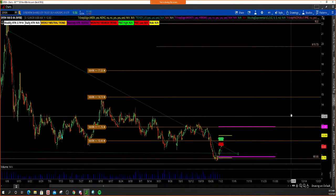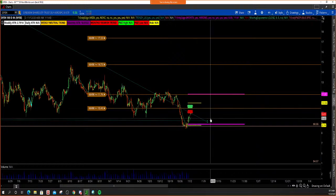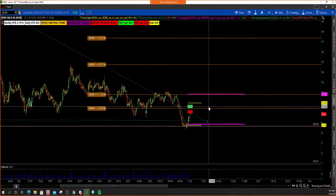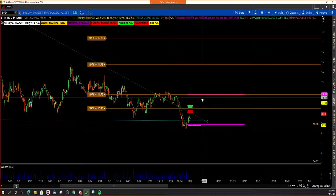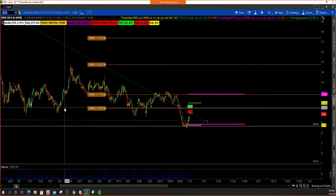Now, I will tell you, I wouldn't be human if I wasn't a little concerned about the election. If for some reason this thing pops and gets me close to 11 today, I will probably trim a little bit and then add back after the election. I have enough shares that I can trim, make a little bit of money, and be sitting nice.